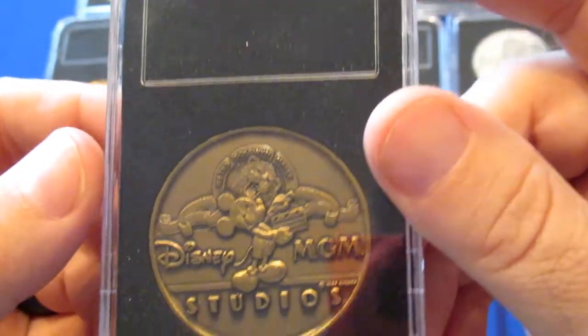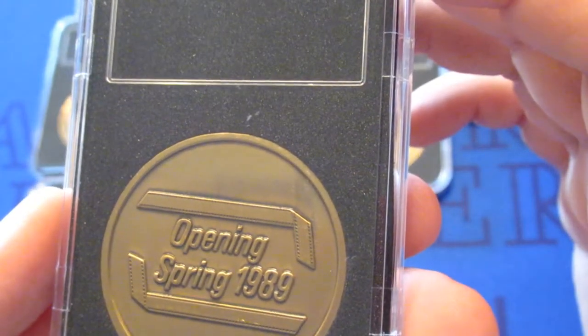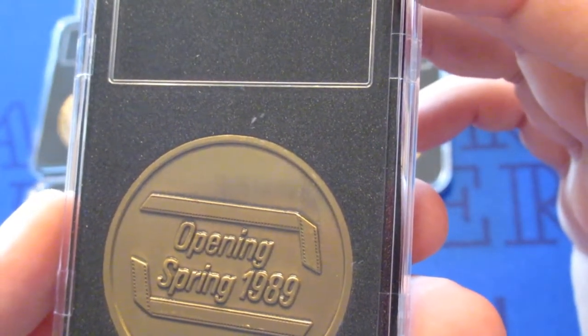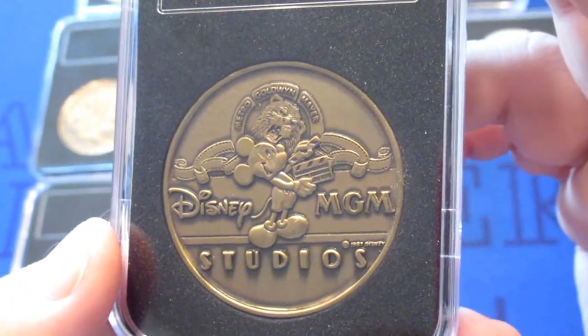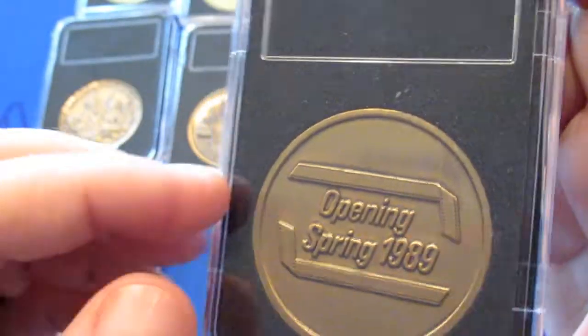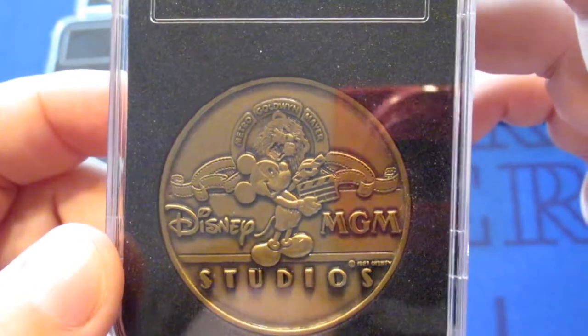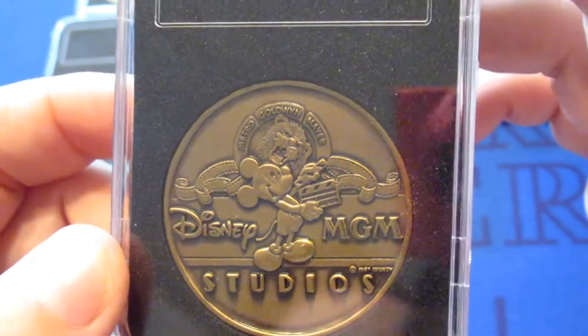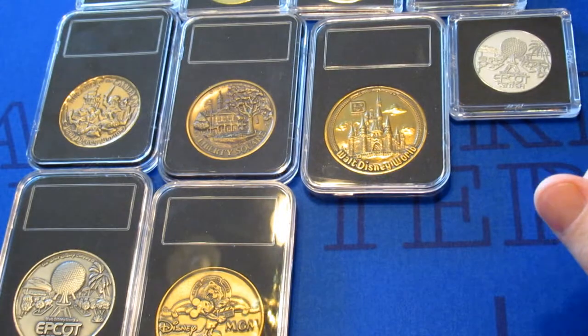Here's another one, commemorating MGM Studios, actually the opening of MGM Studios. Now that's known as Hollywood Studios. They changed it about 10 years ago to Hollywood Studios from MGM. But it opened October 1st, 1989. So it says opening spring '89, so I assume this was made sometime before that, just mainly advertising the opening of the new park, which was to open in 1989.